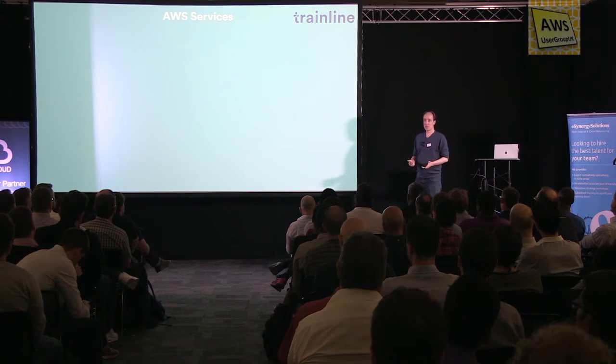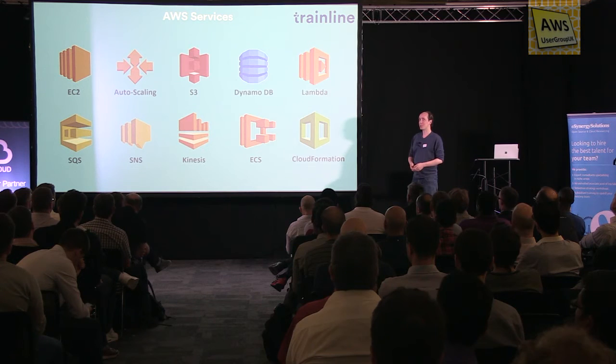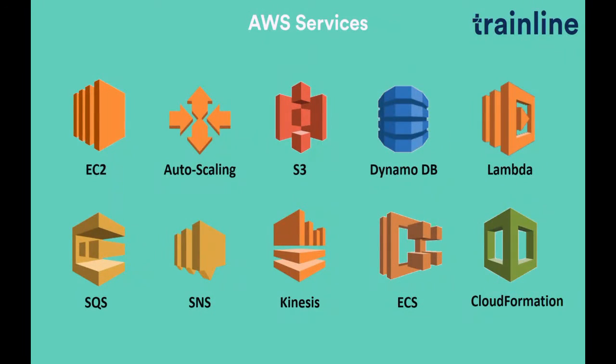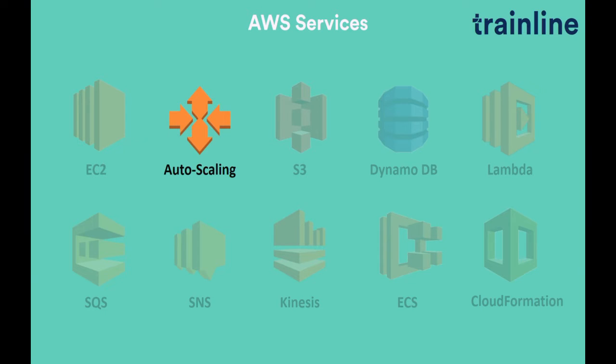In terms of the AWS services themselves, it's fair to say we have embraced the ecosystem. These are probably the top 10, not necessarily in any particular order. Just a couple which I want to highlight. First, auto-scaling. I don't think this gets enough love. We actually use auto-scaling groups for all of our application instances, regardless of whether we have any intent of dynamically scaling them or not. And the reason for that is that it makes it so much easier.